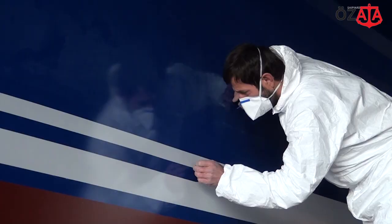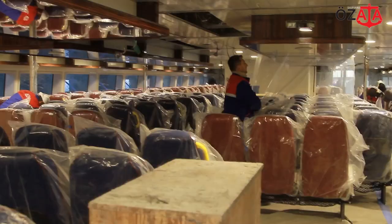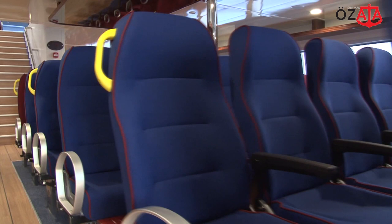After completion of mold preparation of the ferries, infusion preparation takes 14 days and outfitting process 3 months. One of their best features is that the pontoons with a full length of 39 meters come from the mold in a single operation.